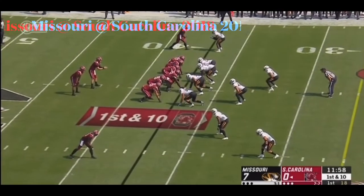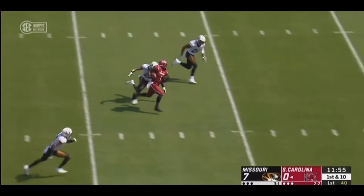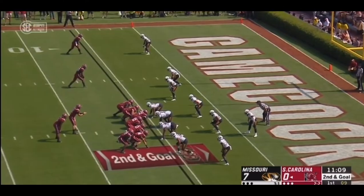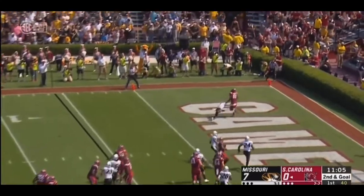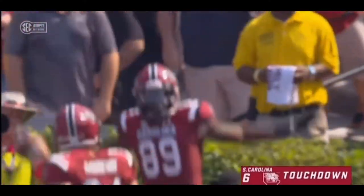Starting field position for South Carolina. Starnecki up, middle of the field is open, and there's Debo, and he's tackled inside the five. See two tight ends at the bottom of your screen. And Starnecki will throw the fade, and it is caught. Brian Edwards, touchdown Gamecocks.